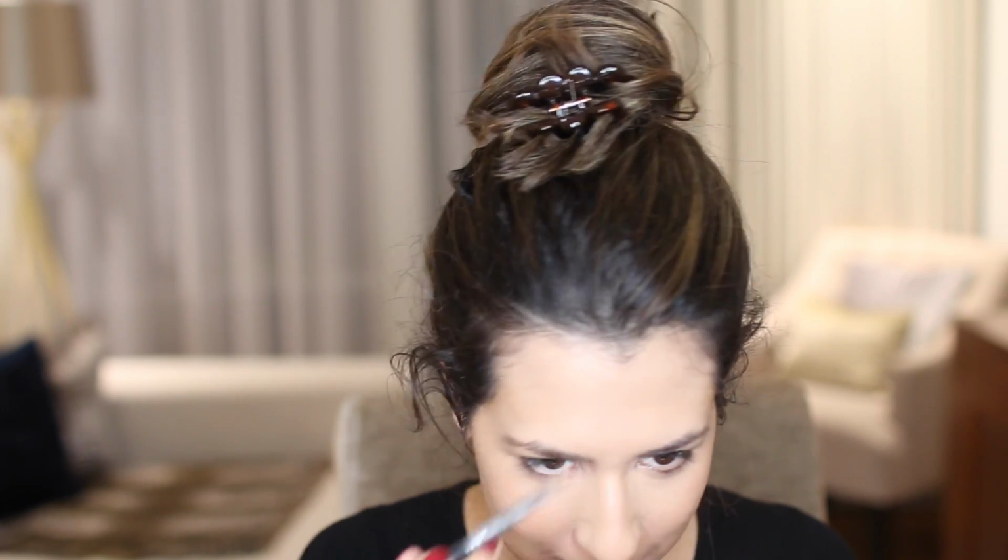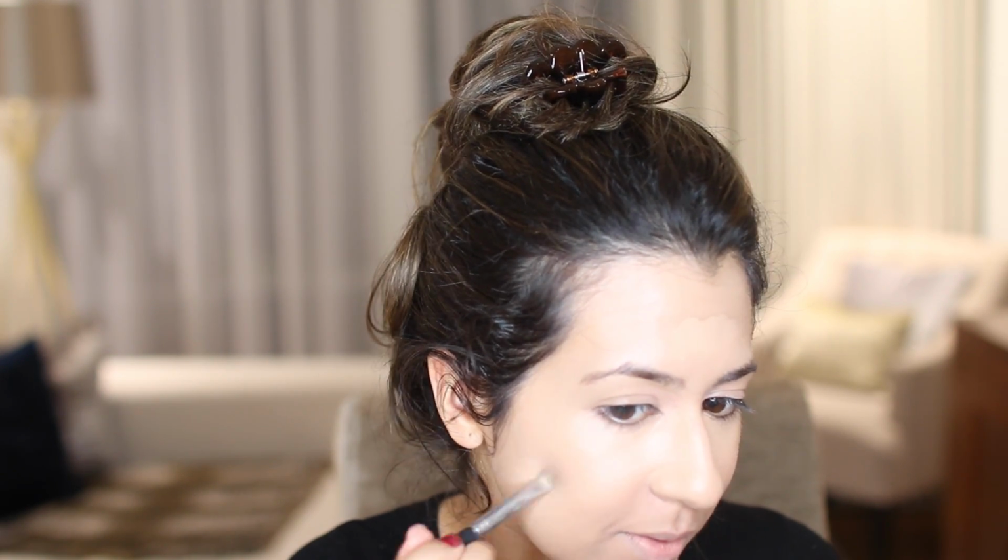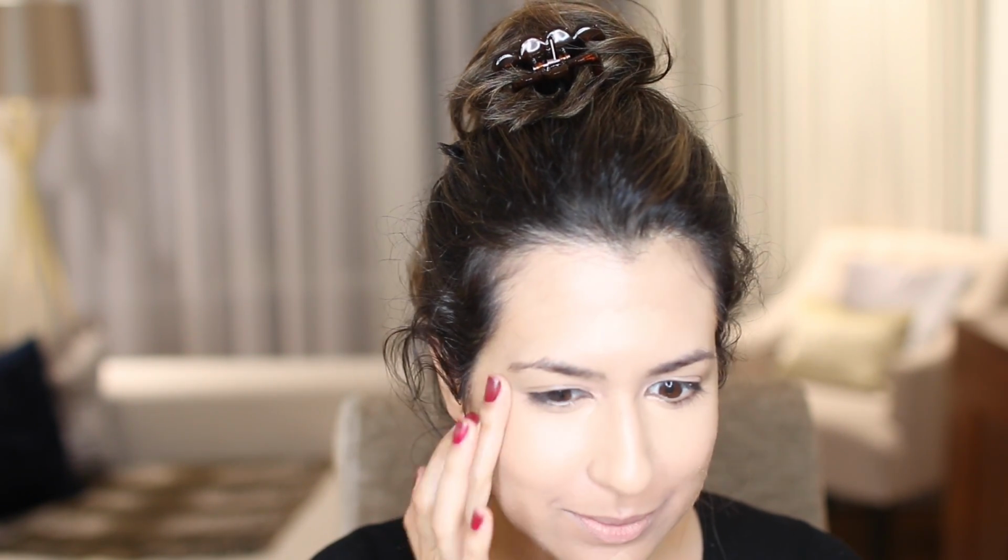So I'm just applying this down the sides of my nose as well, because that's going to help kind of slim it down a little bit. And then a little bit I'm using to cover any blemishes that I've got around my face. My skin's actually pretty good right now, so I'm really happy, touch wood. Okay, so now I'm going to blend this out using my finger. And I love using my finger, as I mentioned before, because it warms in the product and makes it blend in really seamlessly.